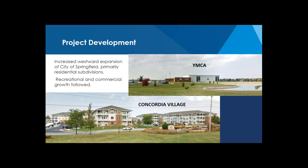Some background project development information. This project was started back in 2007, but really stemmed from increased westward expansion of the City of Springfield. Initially starting over 25 years ago, but mainly within the last 10, 15 years, the city has seen a lot of residential subdivisions coming into the area, and those are typically then followed by recreational and commercial growth.